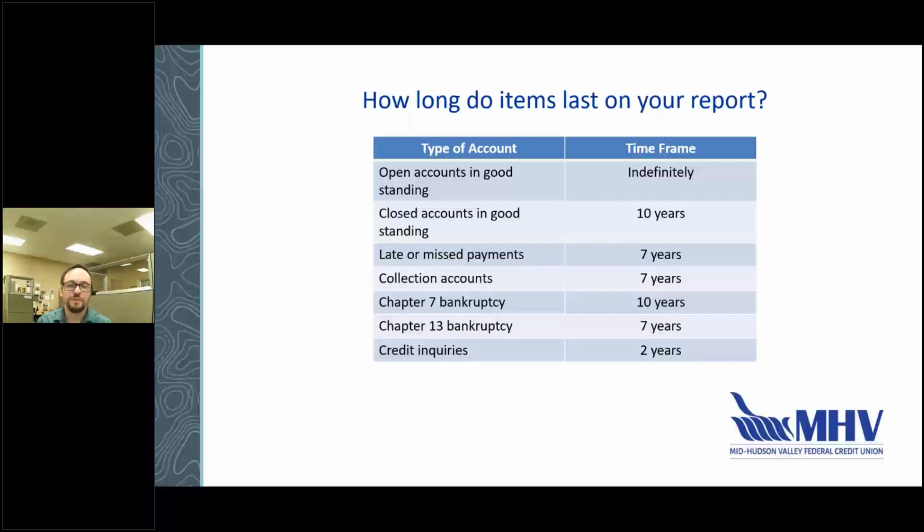Things like medical bills, utility bills, things that never got paid that went to collections. Those things generally stay 7 years on your credit report before they age off. Chapter 7 bankruptcy is 10 years, and Chapter 13 is 7 years. And credit inquiries, like when you apply for new credit, those will impact your score and generally show up on your credit report for 2 years. They do only have a big impact for the first 12 months, but they definitely do show for 2 years on your report.